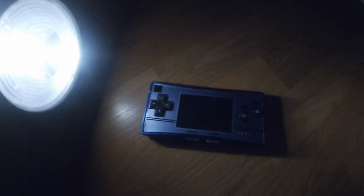And now, it's finally done, I have the Game Boy Micro. This thing is extremely tiny. It was like 100 quid on the CEX online website. And I'm really proud of this thing.